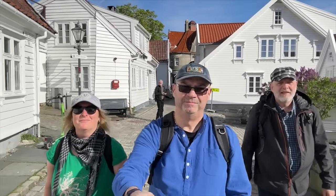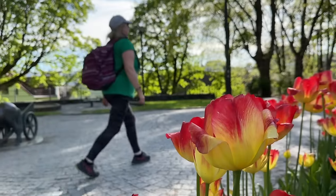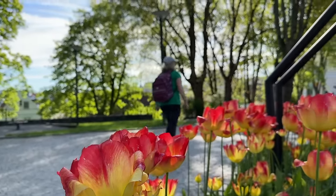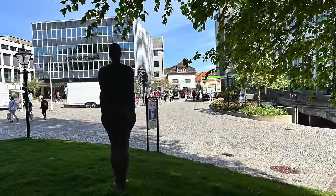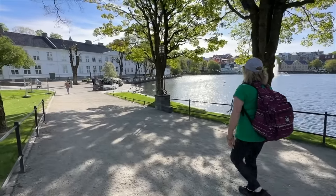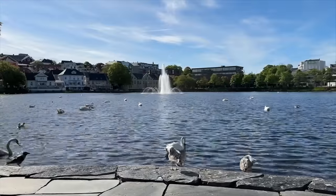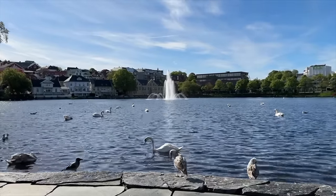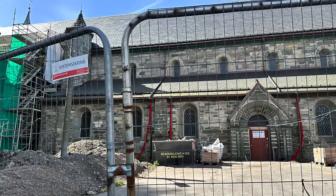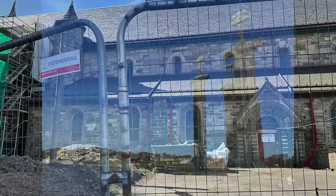We walked through the old town and into the new, and we soon noticed the abundance of sculpture and street art in the town. It's everywhere, and excellent too, with Banksy and Anthony Gormley also contributing to the town aesthetics. We soon stumbled on the town's central lake with its impressive fountain. This was a great spot to sit and plan our day. The main cathedral adjacent to the lake was sadly closed as it's being renovated.